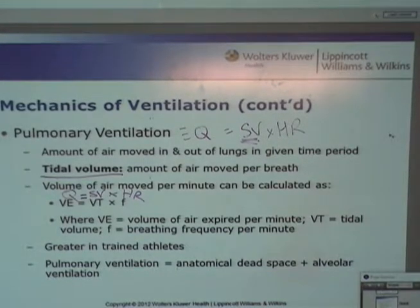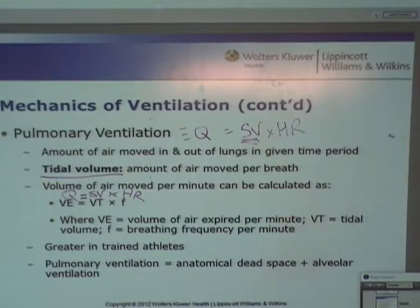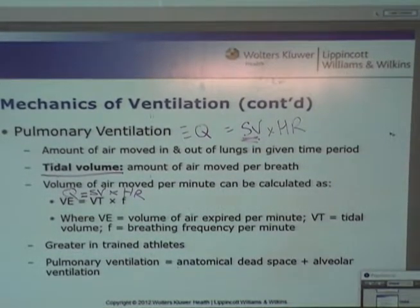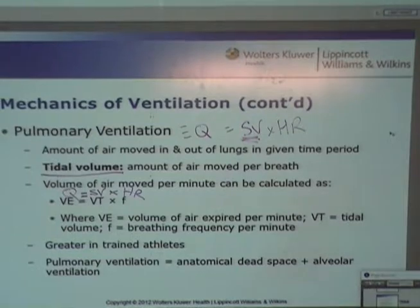Now, the ceiling on your VE is a combination of your genetics and your training program. All right? So it's not like you can take someone who's got poor genetics and has a very small VE and turn them into a world-class endurance athlete, right? Genetics is always underpinning everything that goes on when we're looking at this information. Okay? And the unit is liters per minute.